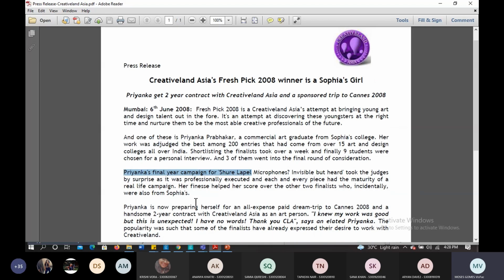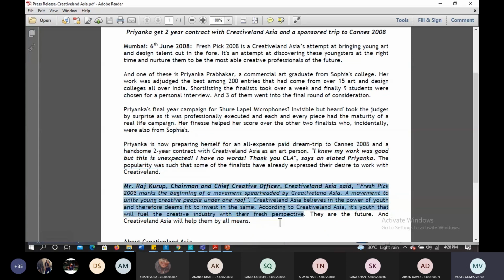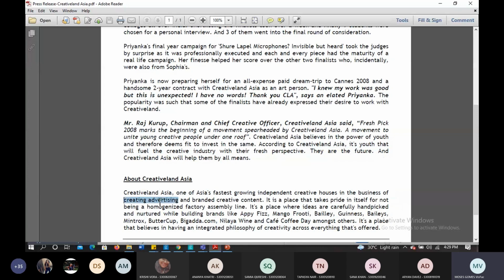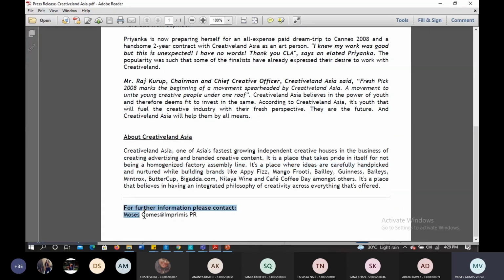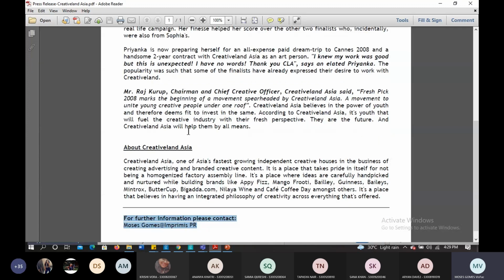Then there was some quote about Priyanka. Then a quote by Mr. Raj Kurup, who is still the chairman and chief creative officer of Creative Land Asia. Then a boilerplate about Creative Land Asia. And then for further information, you contact over here. Usually this is how a press release format is. Whether it's Marathi, Hindi, English, Gujarati, Japanese or German, a press release usually comes under this particular format. Yesterday also I showed you the formats. Overall the format is one and the same.